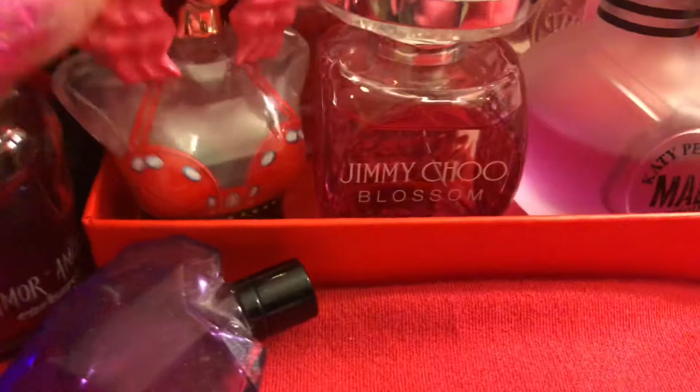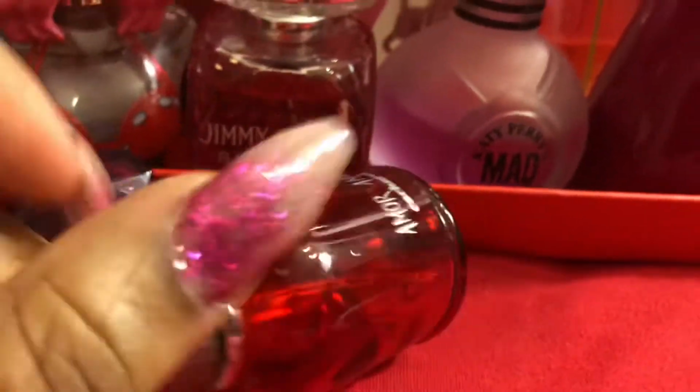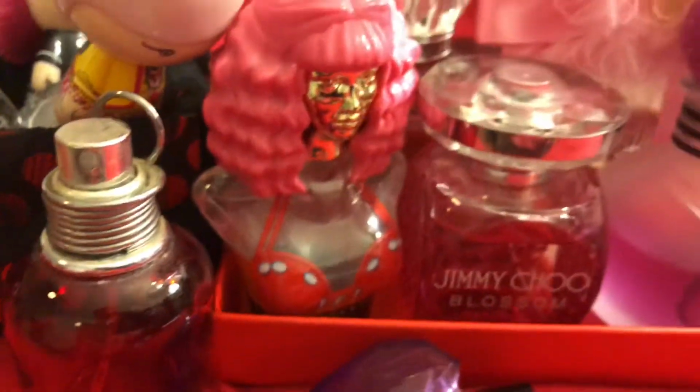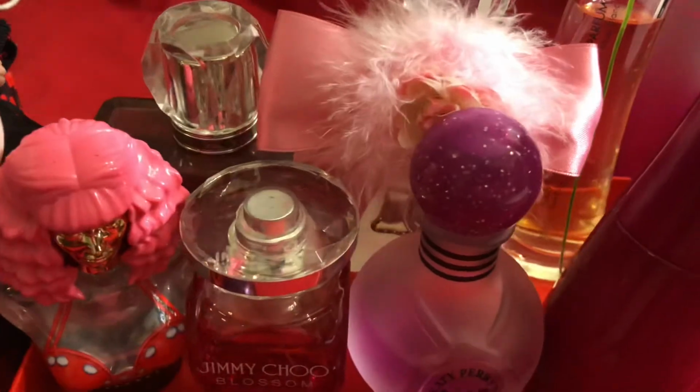So, this is Amour by Cacharel. Again, another empty one that, you know, I keep all my empties just to reference. I want to try that one in a purple bottle. But that's about it, guys. Just a little eye candy for my babies.